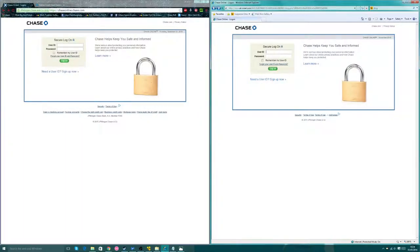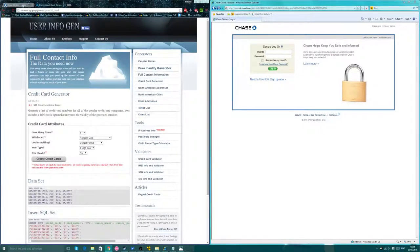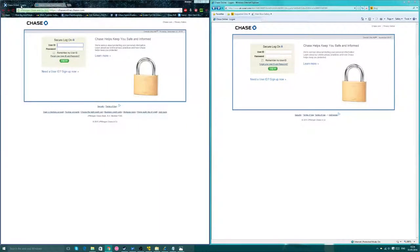Let's do something. I have a random credit card generator over here. Let's see how this phishing works then, shall we? So, I'm going to use the exact same emails and passwords on each of these to prove to you that on this one, it doesn't exist. But on this one, apparently it does. So, without further ado, let's bring out the emails. The passwords, of course, to each is going to be my favorite. Password 123.